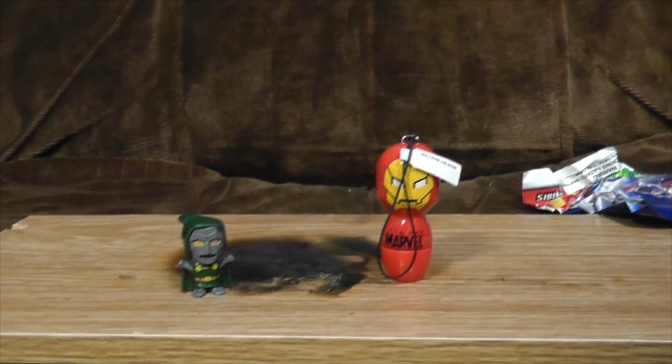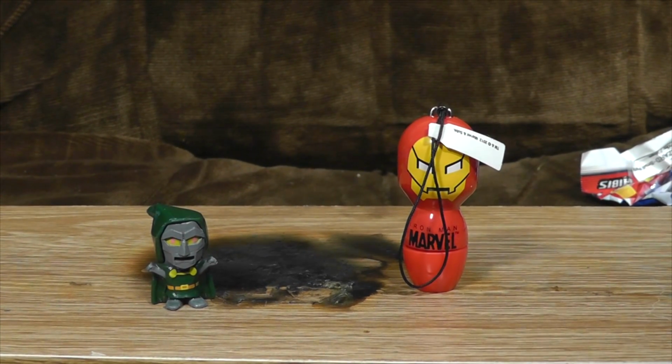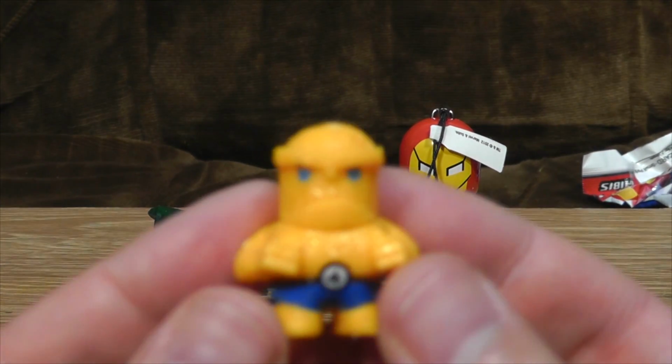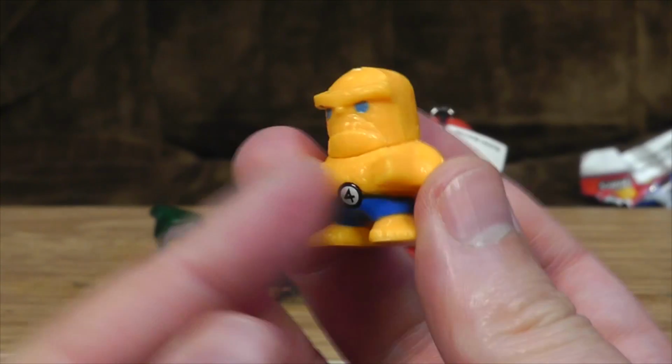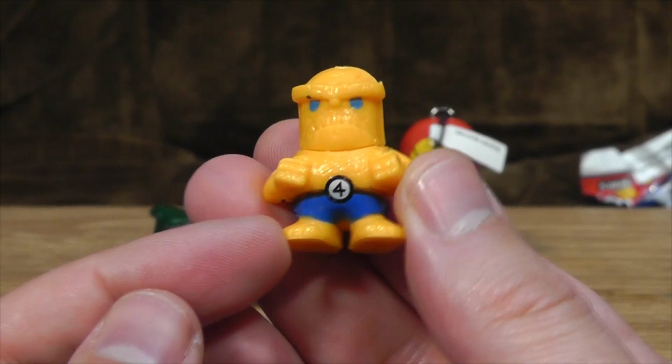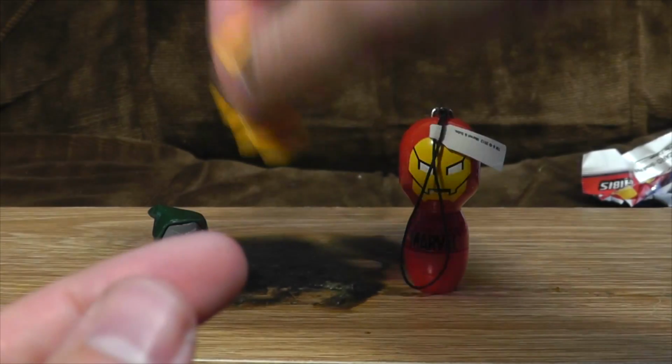Can we zoom in here? Yes. Look at that. Wally Pfister, eat your heart out. Not literally, that would be disgusting. Right, this, I believe, is The Thing, or Ben Grimm, or Eyebrow Bloke. Looks like he's got a massive pair of hooters there, which is good for him. You stand there, old son.